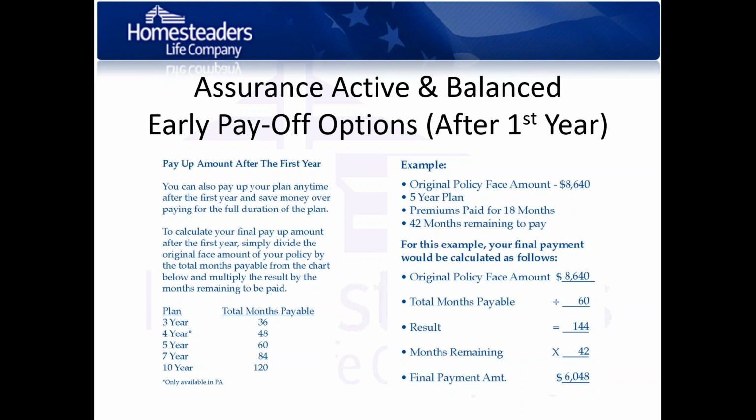Again, you might get that phone call. We've all had it where you've done a 10-pay, you've explained there's going to be additional costs, they get their policy from Homesteaders, or they do the math after you leave and realize they're paying twice as much as the funeral amount once they make all their premiums. This is where understanding and being able to explain the early payoff option comes in really handy to save those policies.